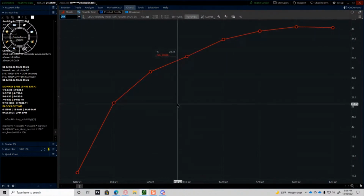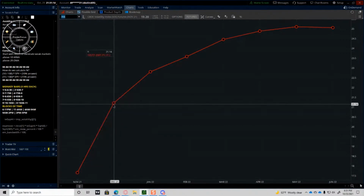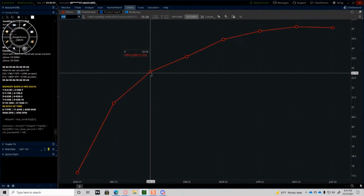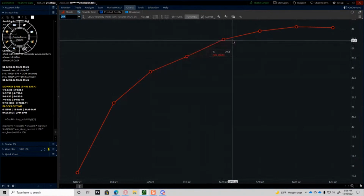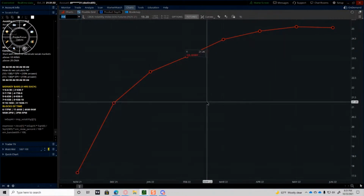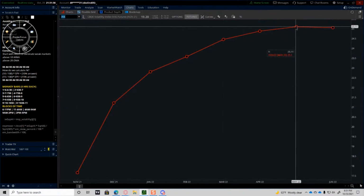What is concerning is the steepness of the slope between November and December. That is extreme. And then from December to January, also very extreme. Normally, it's a more gentle curve. It kind of just eases in there. That is a very extreme curve. And we're going from 17 and a half to $25, right? That is a massive contango. Very steep, very sharp.